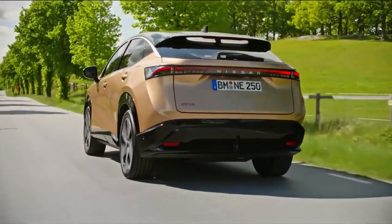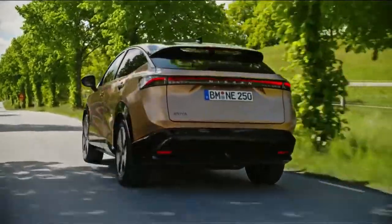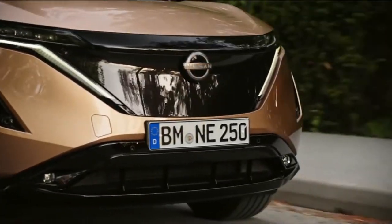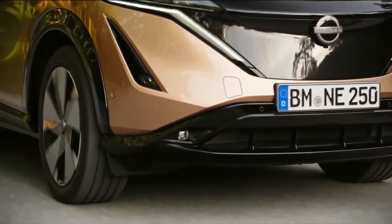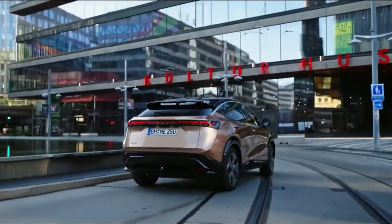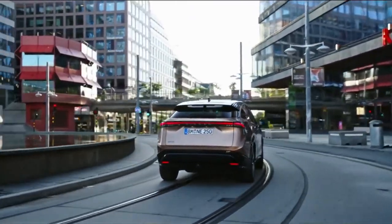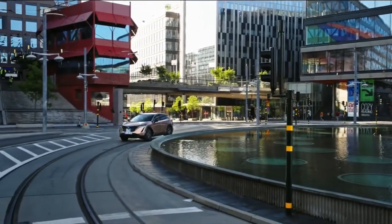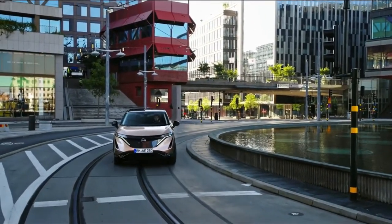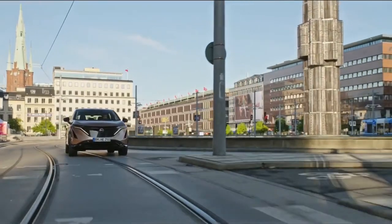ARIYA looks like it could be the next generation Murano, a model that's always pushed design boundaries like few other SUVs. However, at 182.9 inches long, the ARIYA is actually smaller. It's sized like Nissan's ultra-popular Rogue on the outside, yet its 109.3-inch wheelbase is several inches longer, giving the design a planted, wheels-at-the-corner stance while maximizing interior space.